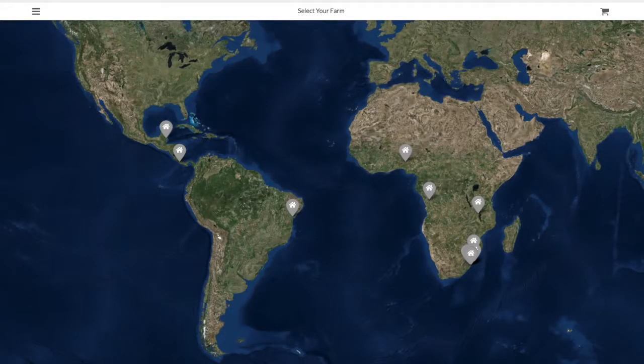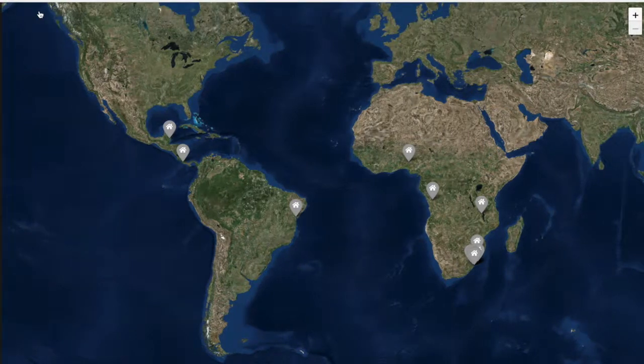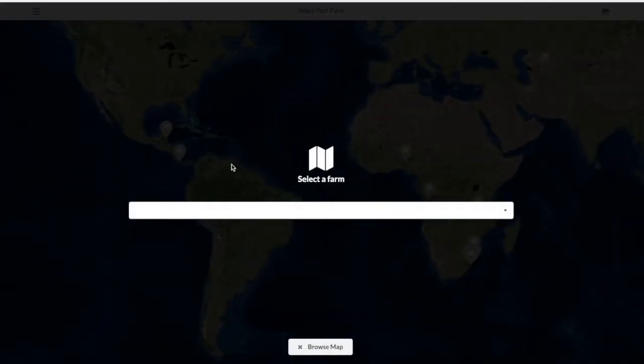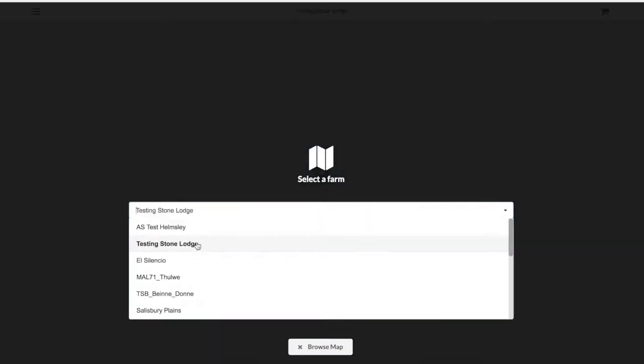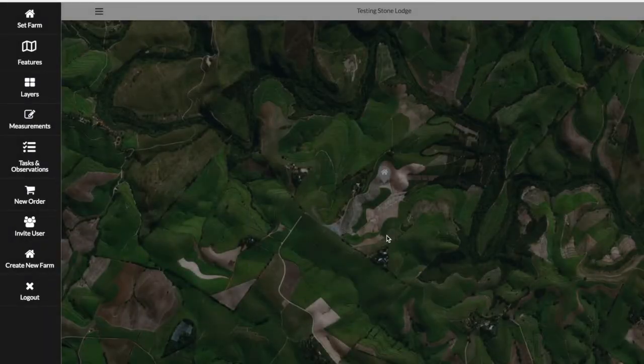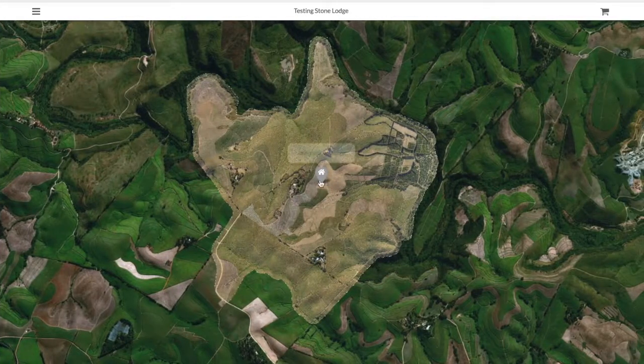So to the mapping platform, this is what we've got here. This is actually the latest version that we're about to release. One can set your farm here. This is also available on iOS and Android. And I've got a testing site for you guys today. So this is Stone Lodge. And basically we've got a satellite background, which is overlaid with local tiles. This is on a testing server, so it might be a bit slow, but it's quite cool.